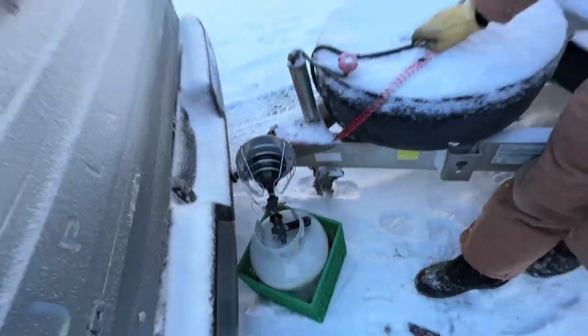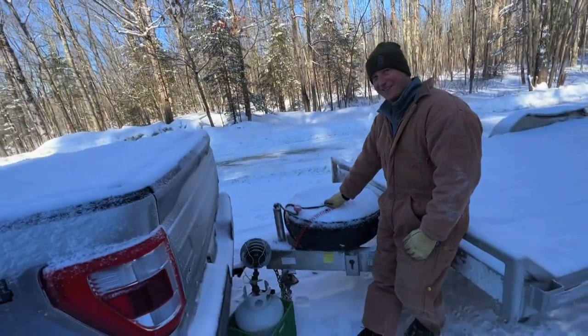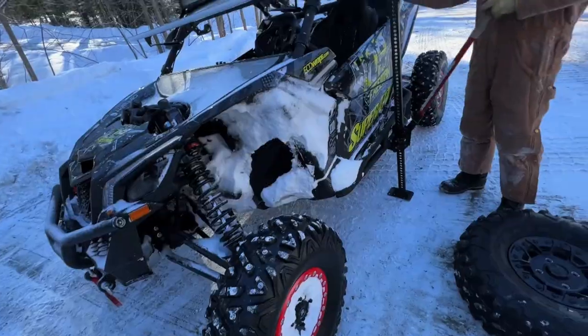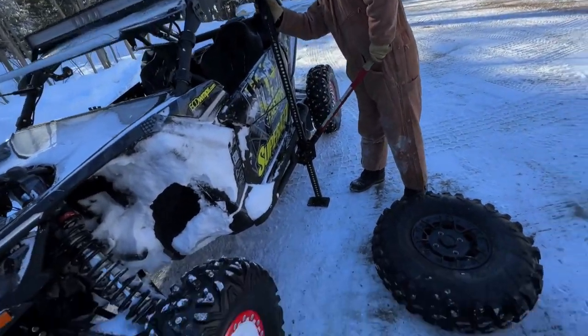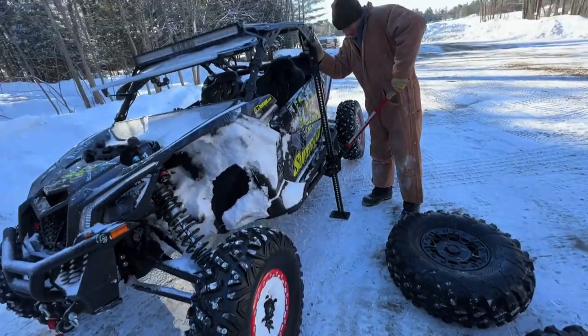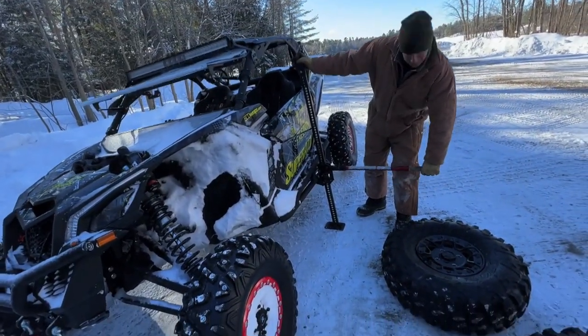Should work. Perks of being Canadian, eh? Always ready for the heat. Always be prepared. Just frozen. Nice and stiff. Thank God we got the old DeWalt half inch here with the high lift, courtesy of Princess Auto.